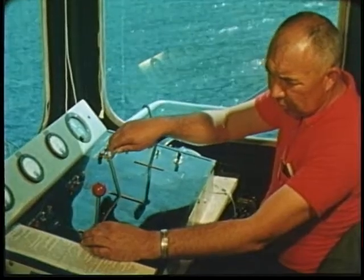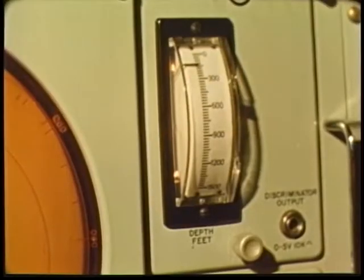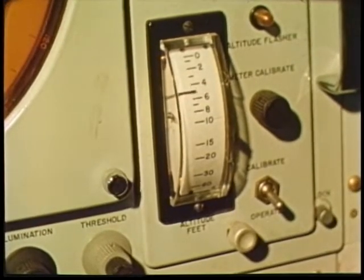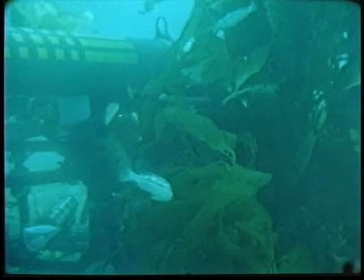A console aboard the support vessel is the center of activity during all CURV operations. Through the use of a depthometer and altimeter, the vehicle is brought close to the bottom. In this dive, CURV was to demonstrate the search and recovery capabilities of an unmanned submersible. The object it was to locate was the dummy torpedo.